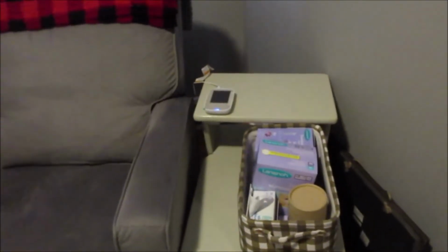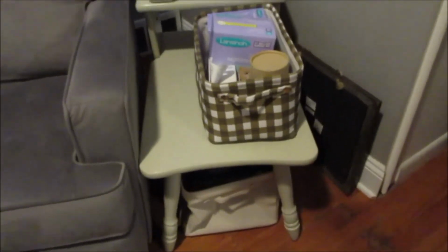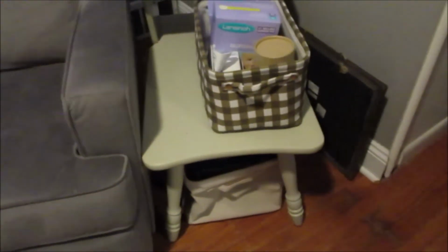We have this little end table that was a hand-me-down from my mom. My nursing box is here for easy access, so I can take this all over the house. And then down there is another basket that has diapers and wipes, so if you want to change him anywhere in the house, we have access to it. All we have to do is just carry the basket around.